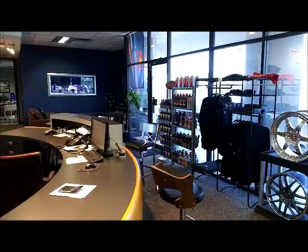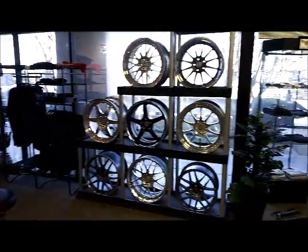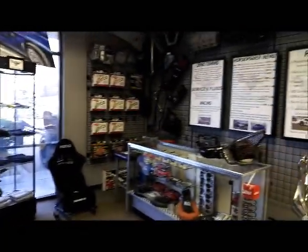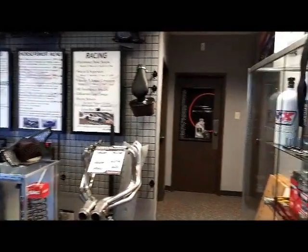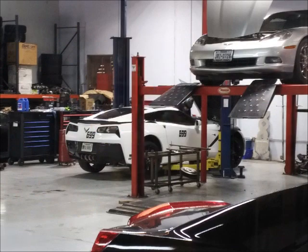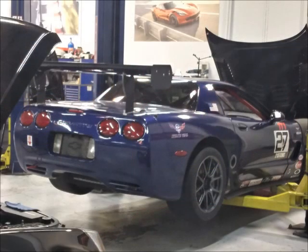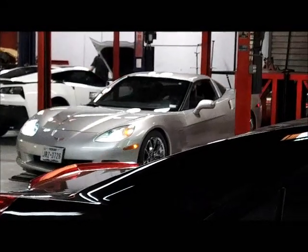Alright, so this is a quick clip of inside the lobby. They have a little waiting area with the fish tank, and they show a lot of the items that they sell, and there's the menus on the wall that kind of reflect some of the packages. And there's my silver Corvette. There's a nice kind of race car. And there's Matt pulling my Corvette in to begin getting it oiled.